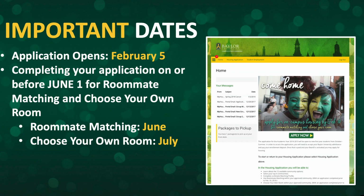So June 1st is the deadline for submitting your housing application in order to participate in roommate matching and choose your own room. Now, that being said, it is by no means a hard deadline. You can still submit your housing application after June 1st. You just wouldn't be able to participate in roommate matching and choose your own room. So we highly encourage our students to submit that housing application by June 1st in order to participate in those processes, just because it gives you a little bit more autonomy when it comes to tailoring your on-campus experience here at Baylor University.